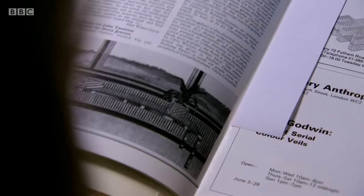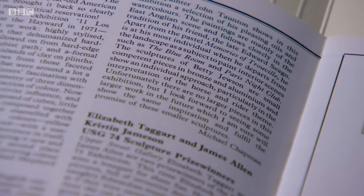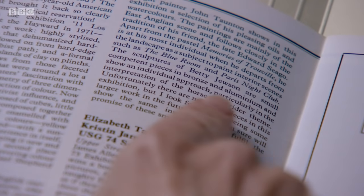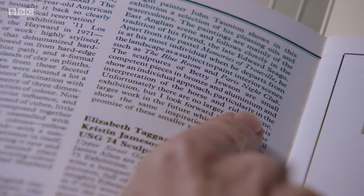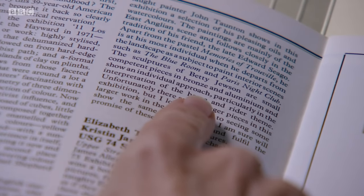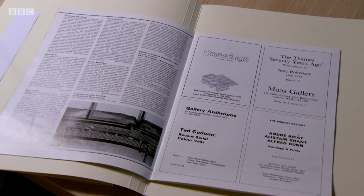Betty exhibited her own work at her gallery, and she caught the notice of the Art Review magazine. The sculptures of Betty Jewson are small, competent pieces in bronze and aluminium and show an individual approach, particularly in the interpretation of the horse and rider theme. Horse and rider theme? I mean, that doesn't sound like our sculpture either, like Neil and Barbara's piece. Any more pictures, any further this trail goes? I'm afraid not. I need to see more images of her work if I'm going to try and establish whether there's any chance that she could be the one responsible for Neil and Barbara's sculpture.